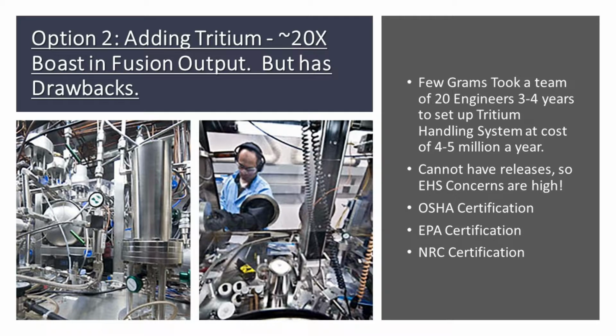So as you go up in the amount of tritium, you go up in costs. A kilogram of tritium, you're talking hundreds of millions of dollars for a handling system, a treatment system, a monitoring system, and certifications to handle the stuff. Most fusion reactors want to breed the tritium using a lead lithium blanket, so that the neutrons coming off the fusing plasma would lead to a tritium reaction, which then you could recover the fuel and handle it.